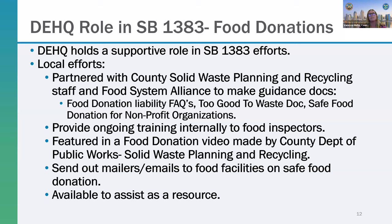So we have a food donation liability FAQ, we have a too good to waste document, which is something that we can give out to our food facility operators that talks about safe food donation. We provide ongoing training internally to our food inspectors. So just kind of drilling into them that food donation is perfectly acceptable and that we promote it. We're here as a resource and not as a barrier to that. And that we, in our inspections, can provide that education.